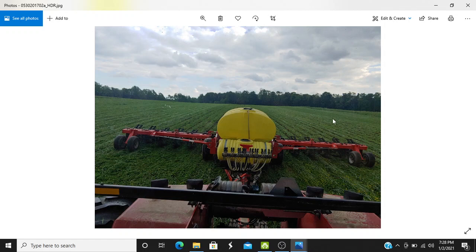Yep, and if you look in front of the actual toolbar, you can kind of see the rows of the cover crop that's what it was intended to be, the bare spot right there. Yeah. And then that's where you rolled it down. Yep. Wow, that roller does a really nice job.